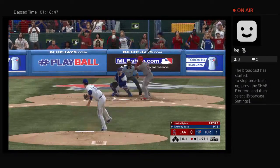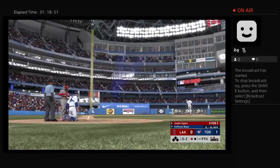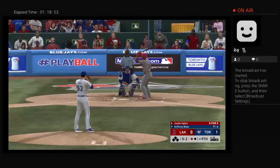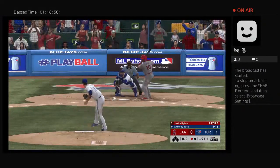Into the windup. Here comes the 0-1. Oh, and this at-bat is quickly moving from bad to worse. It's 0-2 now. Ugh, is that ugly? You could probably throw anything out there to this guy. He'd swing at the rosin bag if you throw it up there.